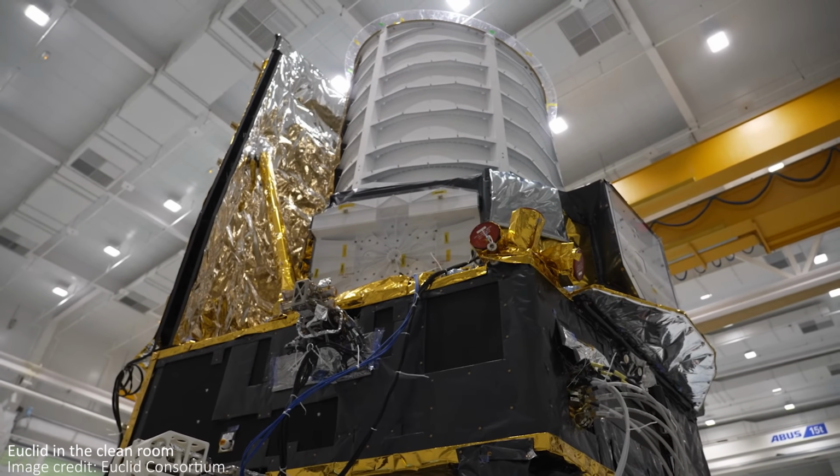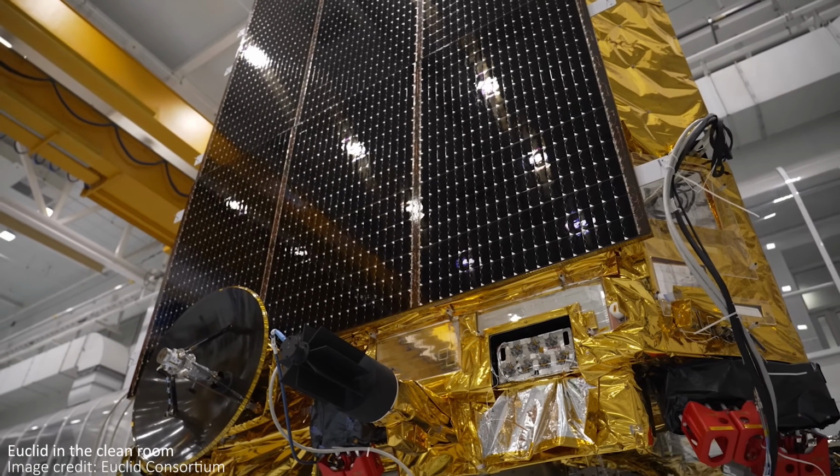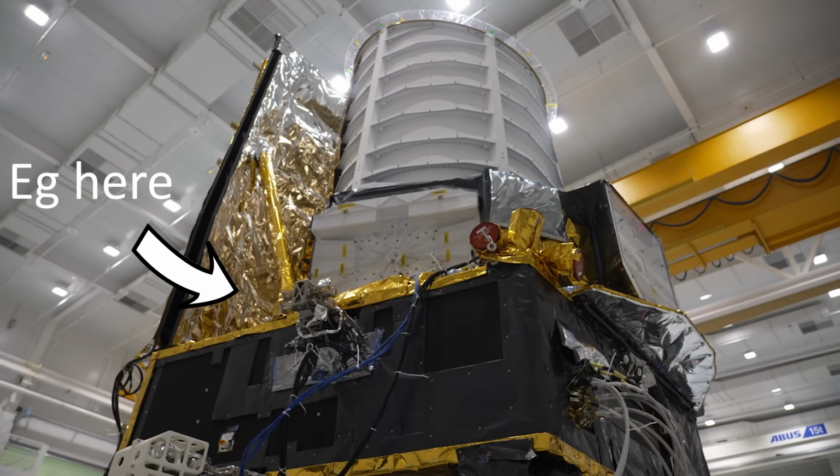Actually, being in a clean room was part of the problem. These rooms are often kept at about 50% humidity to reduce electrostatic buildup and discharge. That is, so static electricity doesn't damage the sensitive instruments being built. The issue though, is that it means there's plenty of moisture in the air for the telescope to absorb. The worst offending component is the multi-layer insulation that protects the spacecraft, which can absorb up to 1% of its weight in moisture, giving us a potential 100 grams or so of water vapor on board.